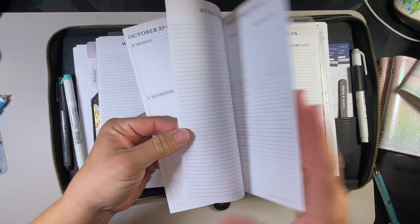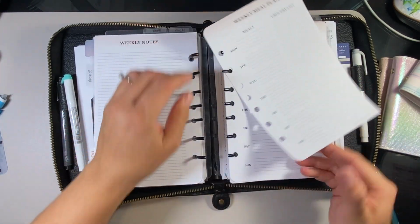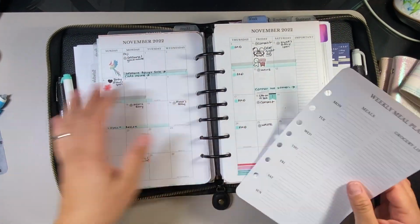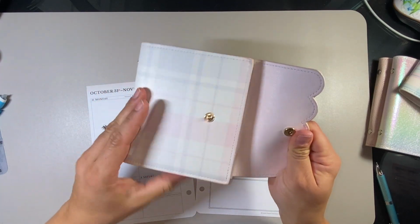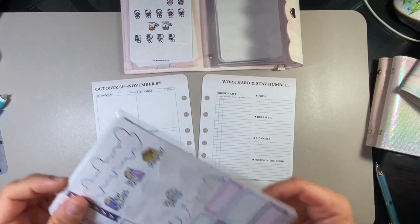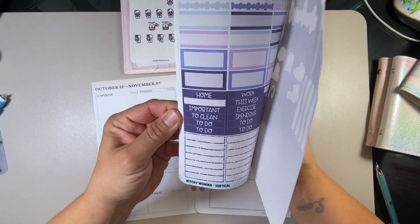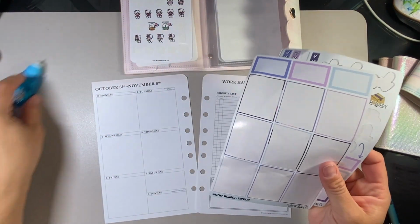So maybe I'll just keep it simple. I only have limited time here anyway, so I'm going to just work as fast as I can and pay attention to what's going on my goals and my calendar. I do have some of these stickers, my munchkins and my little Coras and stuff, so maybe I'll just use those guys. I don't really feel like using stickers per se. I think what I'll do is just use some of these boxes to keep myself organized. I don't really want to, but at the same time, it'll keep me organized and I can just keep my stuff in these little boxes.